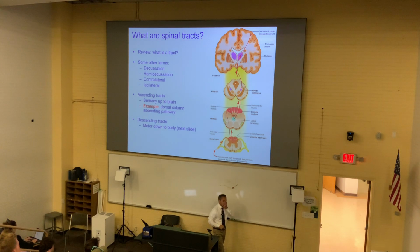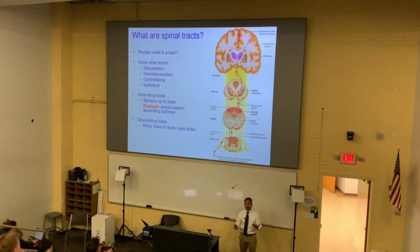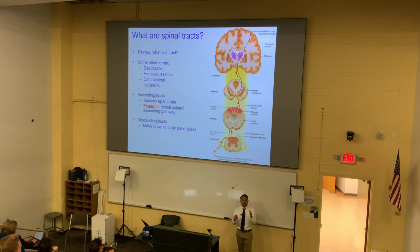Okay. So it's important for you to understand sensory, motor, ascending versus descending for Wednesday. It's also important for you to know that this information that comes from the periphery, on its way up, actually decussates, or crosses over. And I actually indicated that in a prior lecture. We're going to walk through where that exactly happens in this slide.